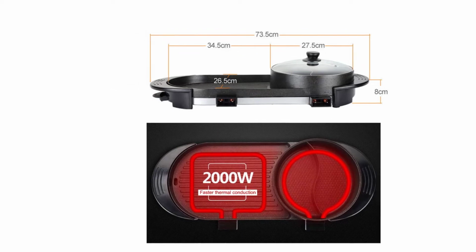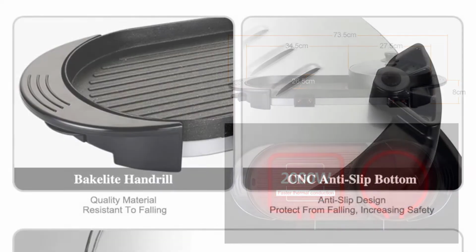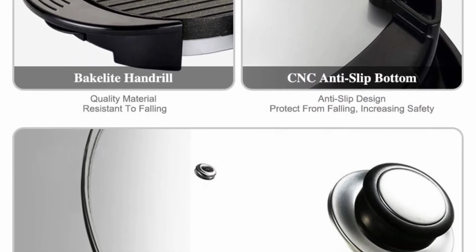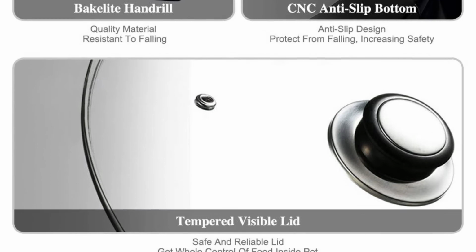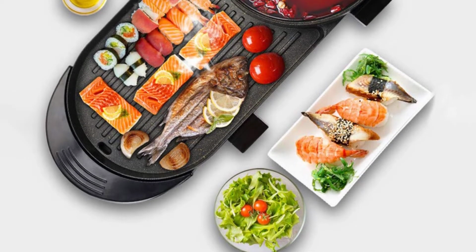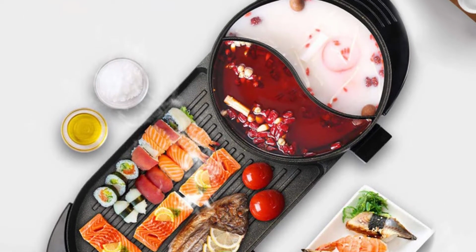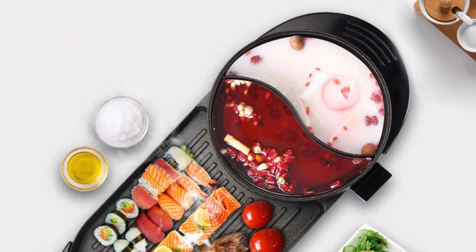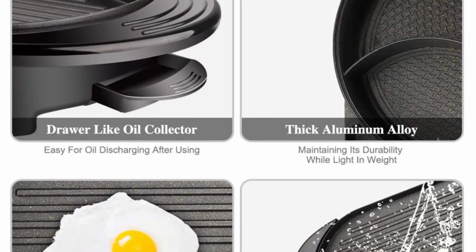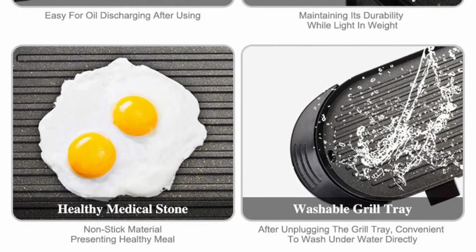A good feature of this cooking tool is that it comes with efficient temperature control to prevent the hot pot and the grill plate from going more than 240 degrees Celsius. This works as a safety feature to prevent the heating element from overheating. Constructed using cast aluminum alloy with a non-stick finish, this electric hot pot is solid and durable. The hot pot and the grill plate have separate temperature control knobs, each with 5 heat adjustments. Easy to use and easy to clean, this electric hot pot for shabu, stock, and barbecue is great for any gathering.